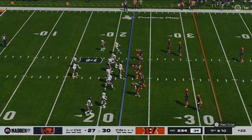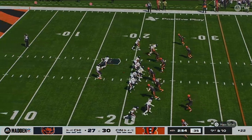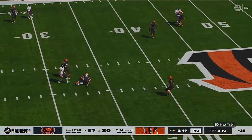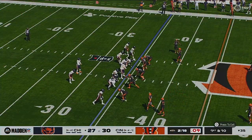And he has put in a full game's work and then some. Just an incredible performance on the ground to this point in the fourth quarter. Action made. It's Burden. And he's got it to the 35-yard line.